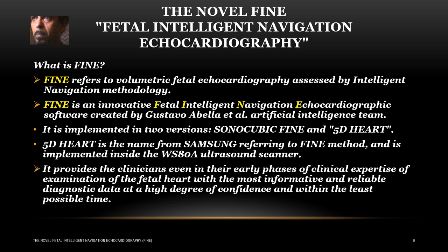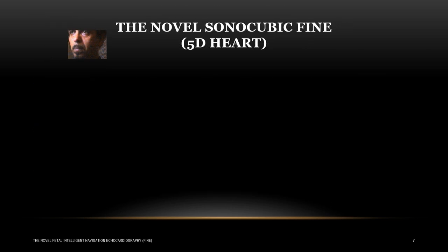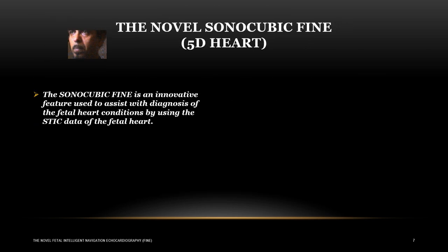It provides the clinicians, even in their early phases of clinical expertise in examination of the fetal heart, with the most informative and reliable diagnostic data at a high degree of confidence and within the least possible time. The Sonocubic FINE is an innovative feature used to assist with diagnosis of fetal heart conditions by using the STIC data of the fetal heart.